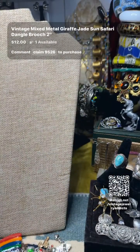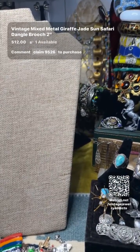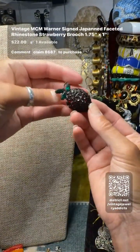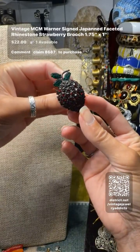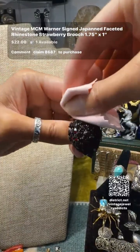Okay. This one is a collectible one. And once again, it's one of those brooches that's all over, but I couldn't find it for anywhere near this price. So it's a Warner. It's a japanned brooch. I have to clean it up a little, maybe with a light little bit of alcohol. I just wanted to be very careful.